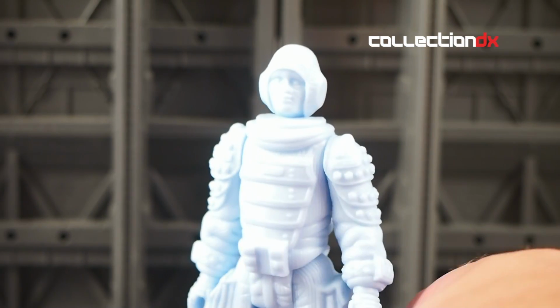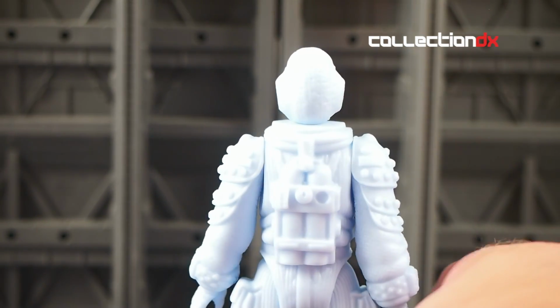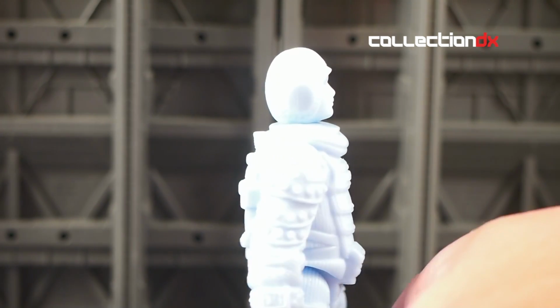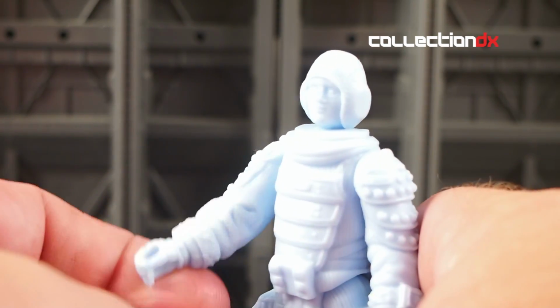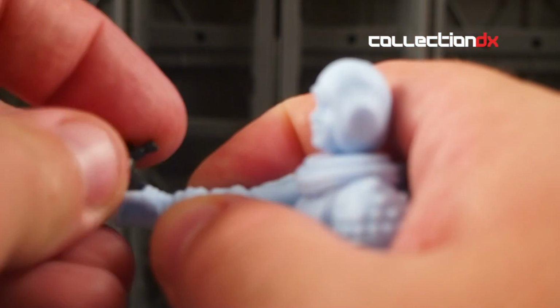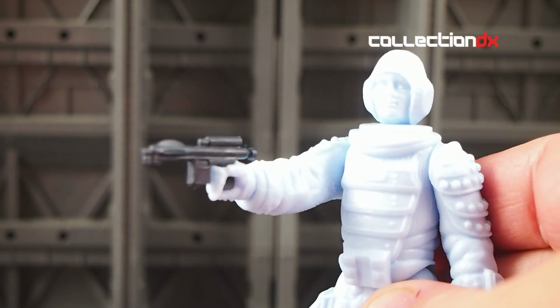It is just a really sharp looking sculpt all the way around. I'm real curious to see how the final painted ones will look, but right now this is just pretty gorgeous. It comes with one open hand, one closed hand. Coincidentally, the open hand can fit a vintage Star Wars weapon, which is nice. It's a nice touch that you can do that.